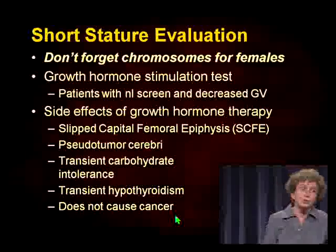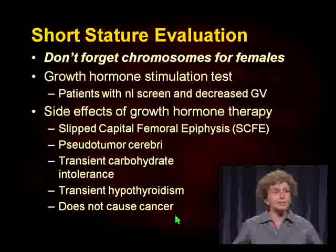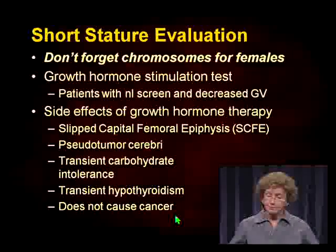Again, with girls, the only thing 100% with Turners is short stature, so you've got to get the chromosomes. And the kids that we do the growth hormone stim tests on are the ones with a normal screen but a decreased growth velocity. There are side effects of growth hormone therapy: the SCFE, the pseudotumor, transient carbohydrate intolerance, transient hypothyroidism, but it does not cause cancer.